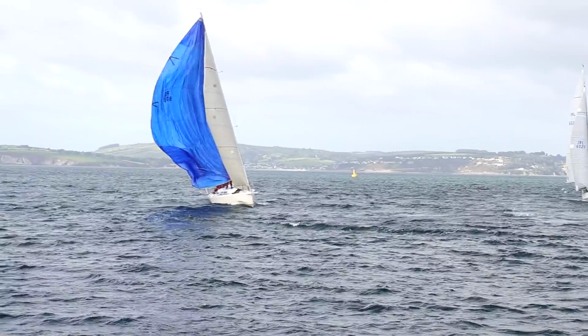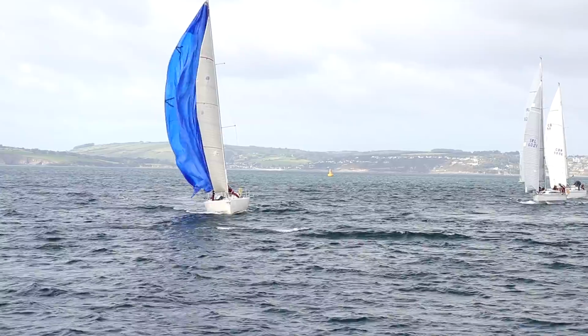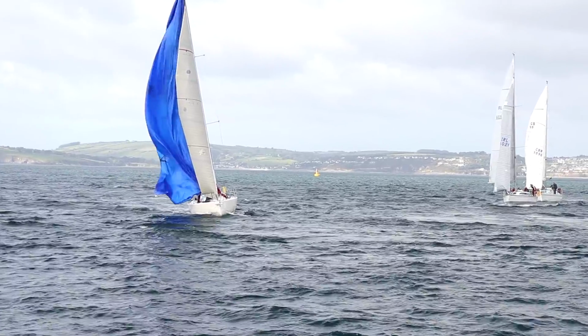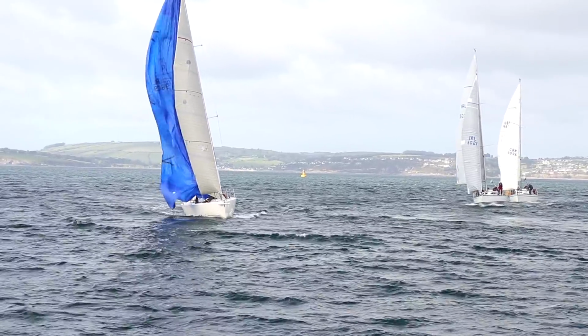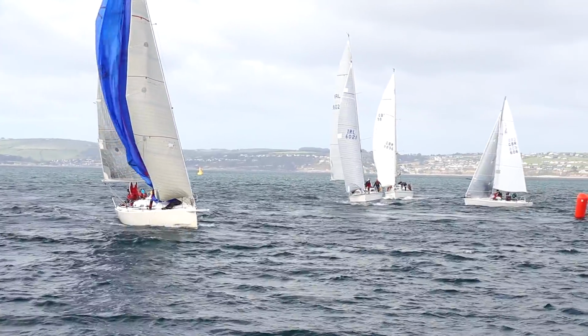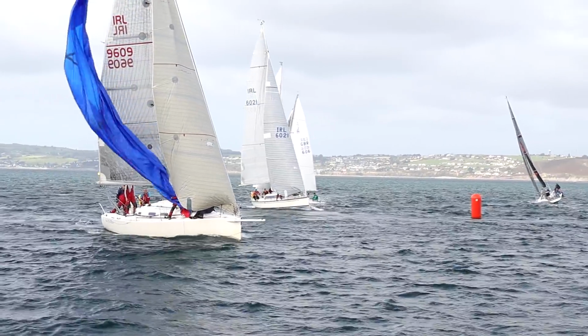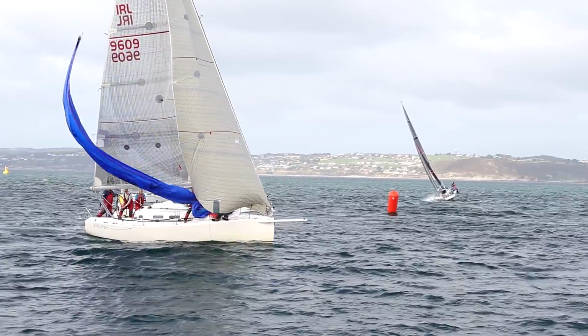And there's the Elan 40. Good to see those guys over. And what's coming next? Now, who have we got here? This is Jelly Baby. Where's the other J109? Has that already gone around? Oh yeah, Justice is well ahead. What's going on here, boys? This is very poor takedown. Don't know if Brian's on board. Maybe Brian's away.